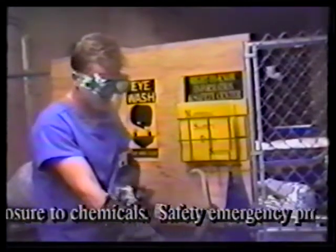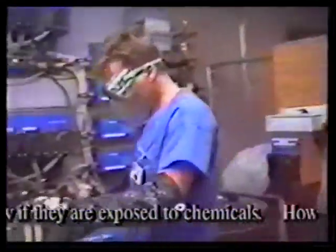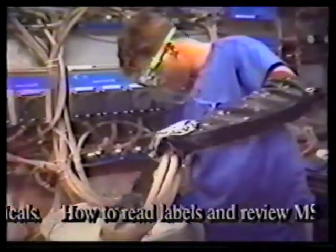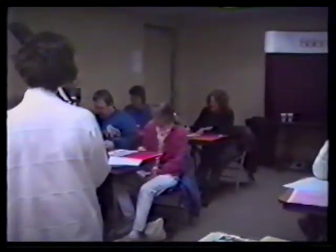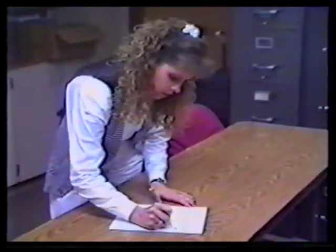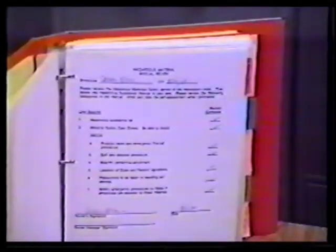safety emergency procedures to follow if they are exposed to these chemicals, how to read labels and review MSDSs to obtain appropriate hazard information. After attending the training class, each employee signs a form to verify that they attended the training. This form is then placed in the Hazard Communication Notebook in your department.